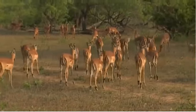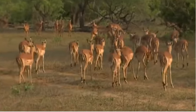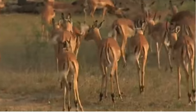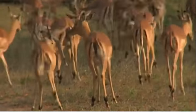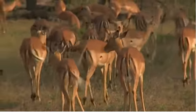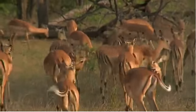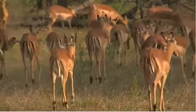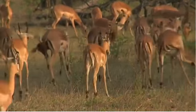There's three little black lines on the backside. Very typical markings, and when the tails are lifted up, they're very clear white underneath. So when they do see danger, they lift those tails up. Mostly females, young males. This one right at the back here, you can see those straight horns. He would be a young male from last year, so about a year old now.